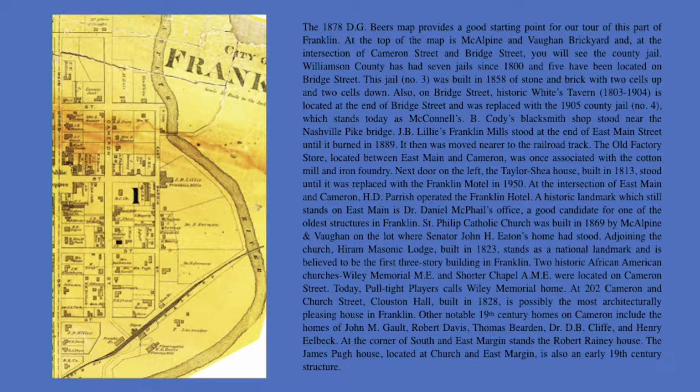The Beers map gives us such a great way of identifying what was what. Better go back a little bit. I'm skipping.